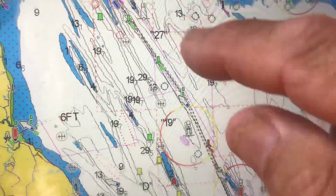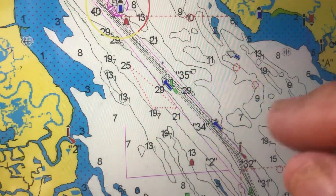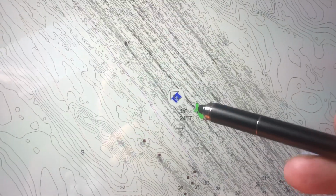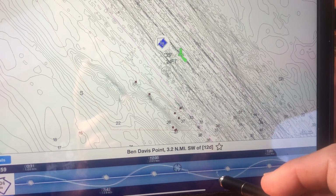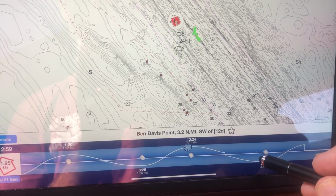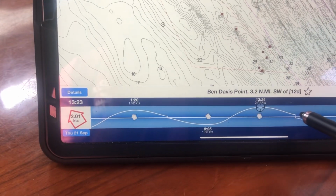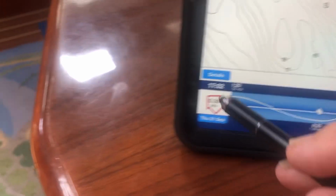What we also want to check is what is the current flow going to be farther up. So if we check this one right here, because by the time we get to this point in our trip, it will be late afternoon. So we want to see what the current's going to be doing late Thursday afternoon. And we can see that it's at maximum favorable or fair current at around 1:23. And it continues going north, the direction we want to go, right up until about 5 o'clock.